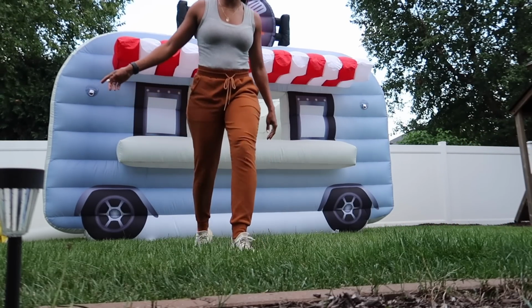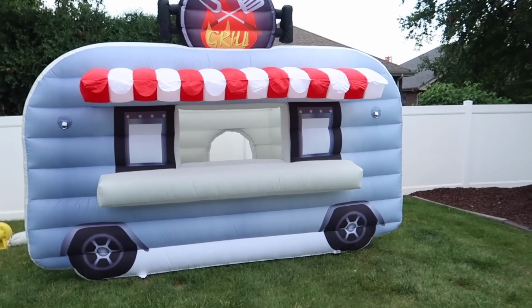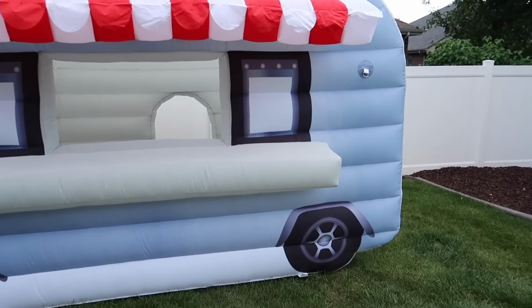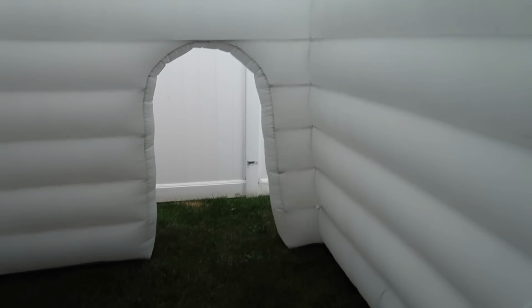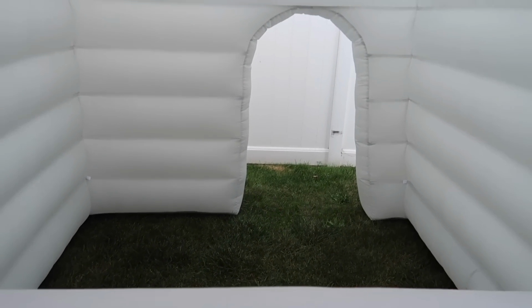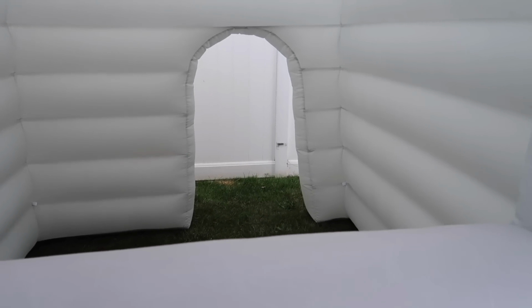Okay, y'all, here's the inflatable concession stand. Oh my goodness. So these two areas you can put the menu on there. So I have something I'm gonna print and put up there. And then this is the inside. It's kind of small. So I have the two 6-foot tables that I think we are absolutely gonna need in order to put everything on, but that should be good enough, at least for one person.